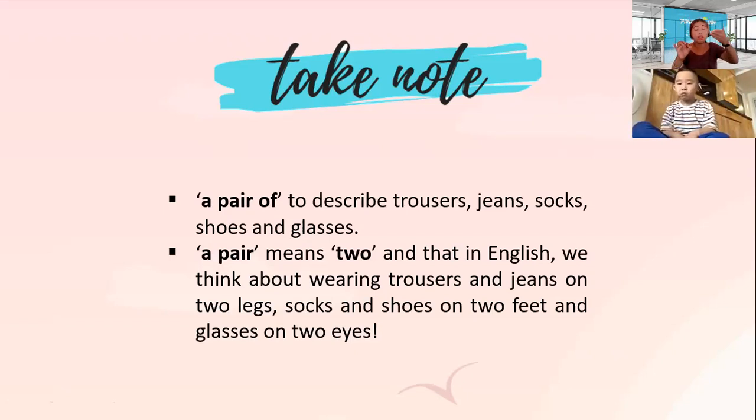Like, for example, you will wear a glasses B. You cannot use one glass only like that. So it should be two for your two eyes. When you wear your socks, of course, it should be two socks on your two feet. Okay? So this one in English, we use the word a pair. It means two. Okay? Always remember that. When you say a pair of, that means wearing trousers, jeans on two legs, because you've got two legs, and socks and shoes on two feet, and glasses on your two eyes.